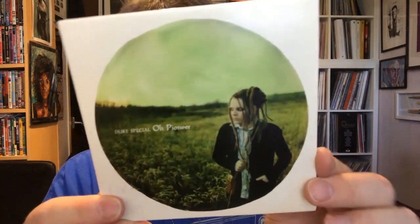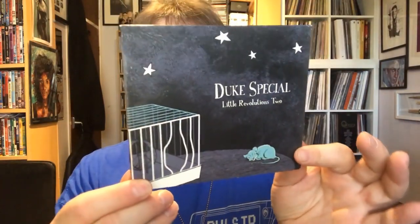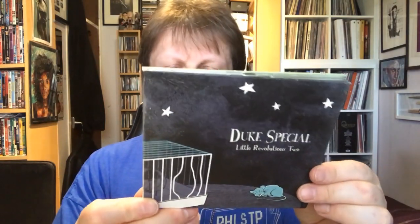Then this was his third non-project album. This is Oh Pioneer. So this is just a compilation of songs without a particular theme. Nice fold-out lyric sheet. I say they're all excellent. I can keep saying it, but it's all truth. This is Little Revolutions 2. This is a compilation of B-sides, non-album tracks, covers, live stuff. I've got a couple of copies of this.